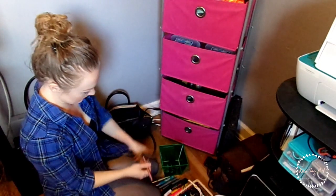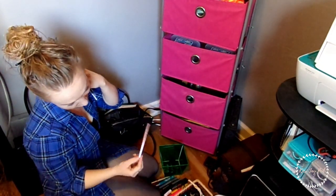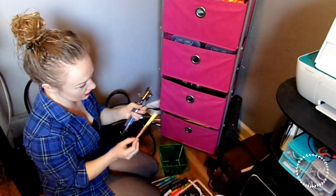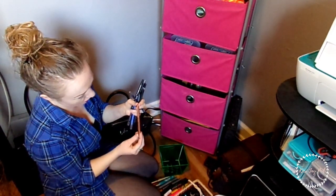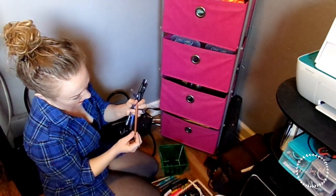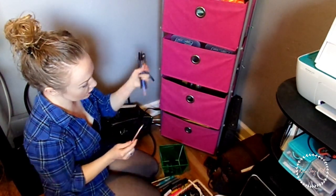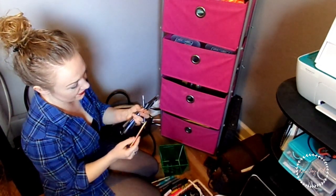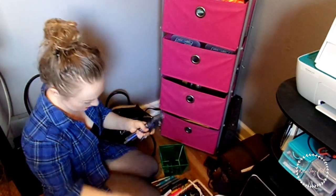This is one that Nikki Tutorials put in her Allure Beauty box when she collabed with them. And this was one of the things that was in that box. This is the Architect Waterproof Slim Eyeliner by LA Splash Cosmetics. At first, the first time I used it, I thought it was awful. And then as I got more liquid into the tip, I started to really, really like it.